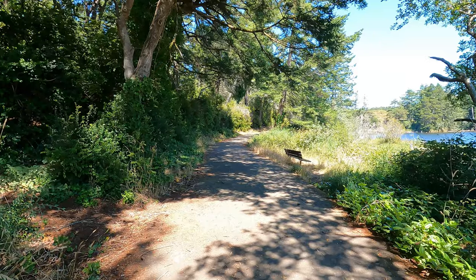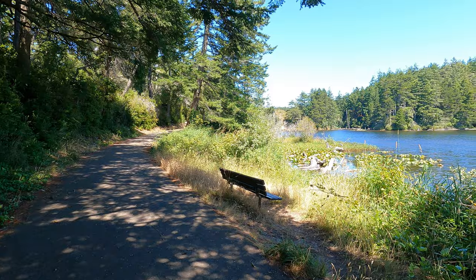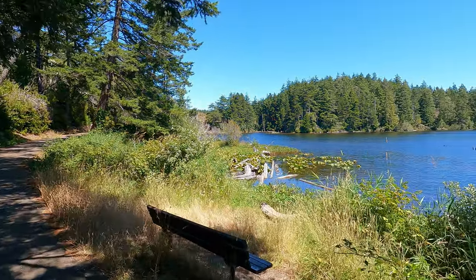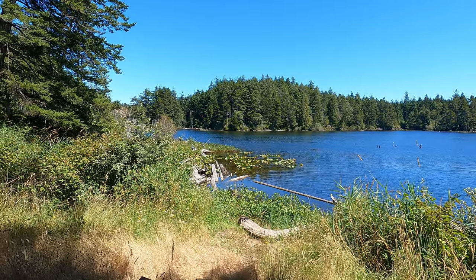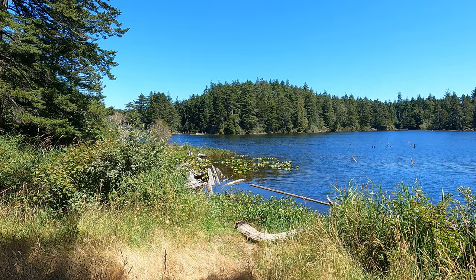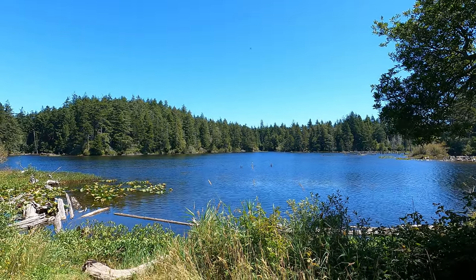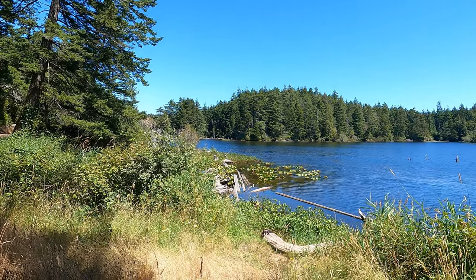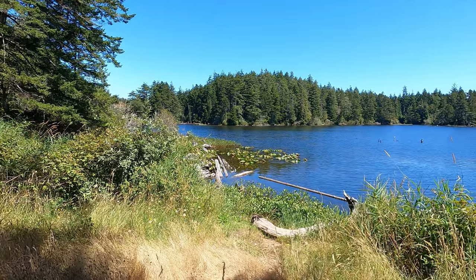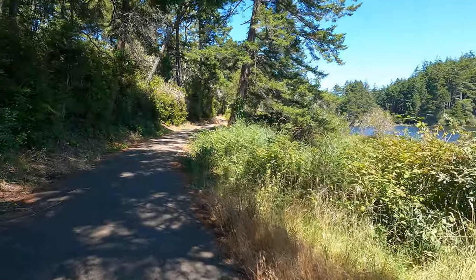Another bench here. Oh, you can see them more up close there, see? I can imagine that early in the morning, the wading egrets might like this place. Yeah, when there are no people around. Oh, it's just so beautiful.